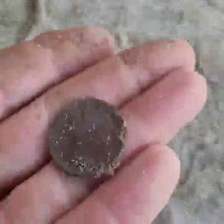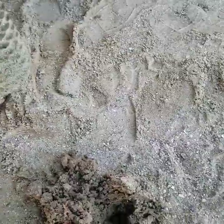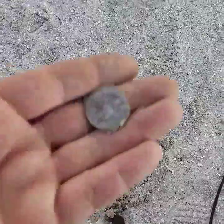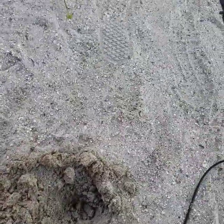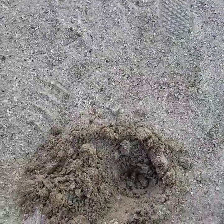Deep signal there, just got a nice quarter. All right, moving like a flash. Boom, boom, another quarter. I'm in a section that they do last now, so I'm far enough ahead of the crew that I can slow down and really hit every signal I get. Hopefully there'll be some kind of jewelry piece out here, even like a little junk earring would be nice. But I'm happy getting change.